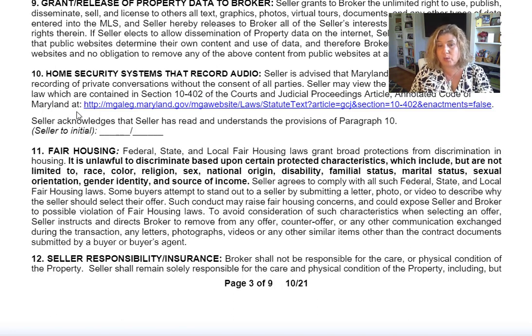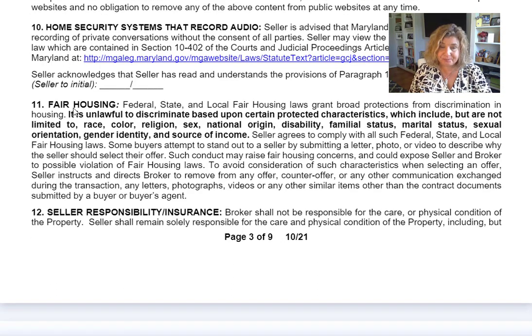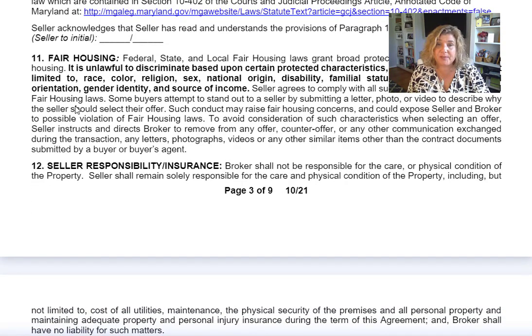We do have to make you aware that in Maryland, it is unlawful to record audio of private conversations without consent. So if you do have one of these, I put up signs everywhere letting everybody know that the property has that, and to monitor their conversations so they don't let the seller know private information without agreeing to it.